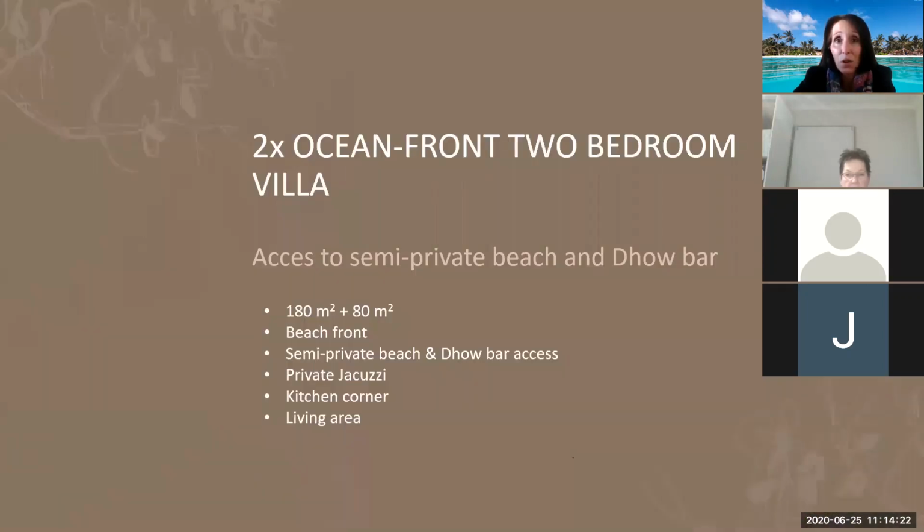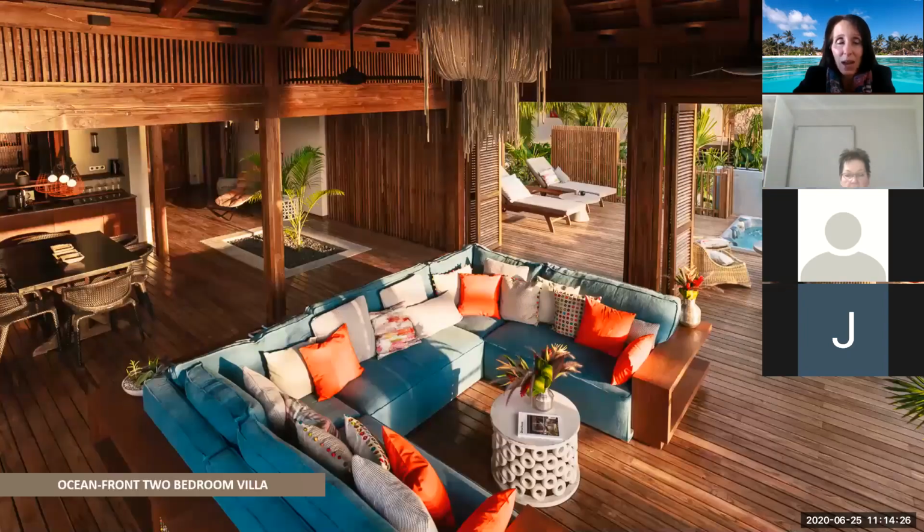Then we've got 2 oceanfront 2-bedroom villas, and those are absolutely stunning. So now we are in the living room. As you can see, it's all nicely wide and open. And behind that little palm tree, when you move forwards to the back, on each side, to your right and to your left, you've got each 1 bedroom. They're fully air conditioned, but the living room area is not air conditioned, but they do have a ceiling fan.